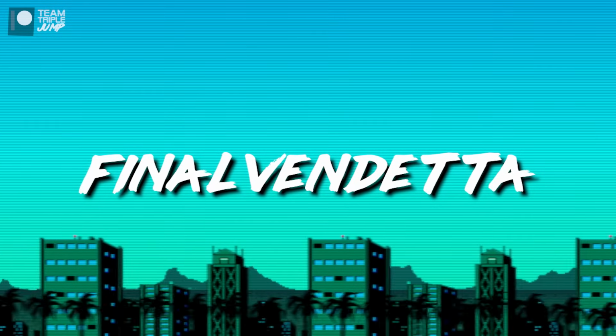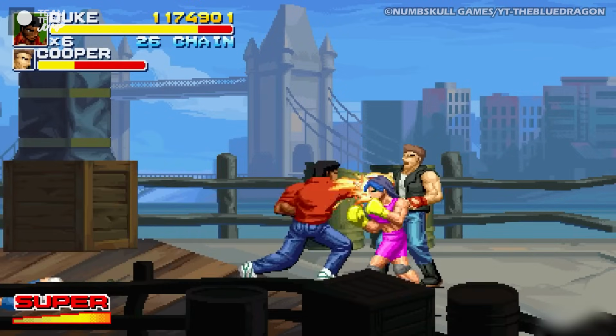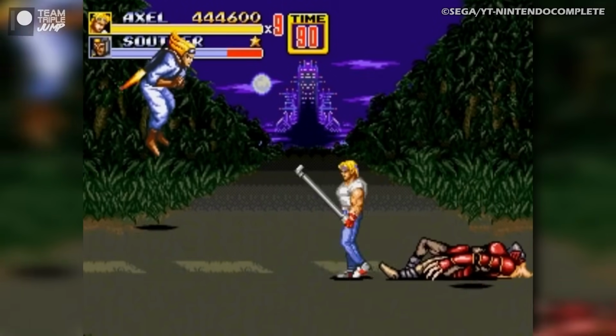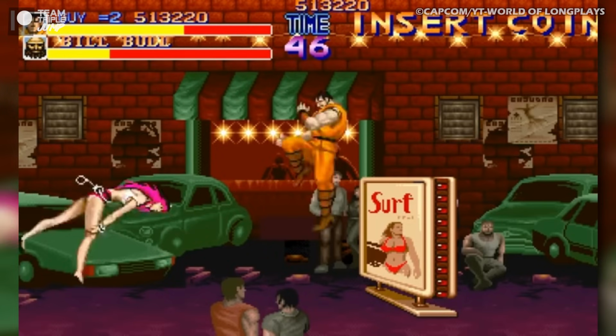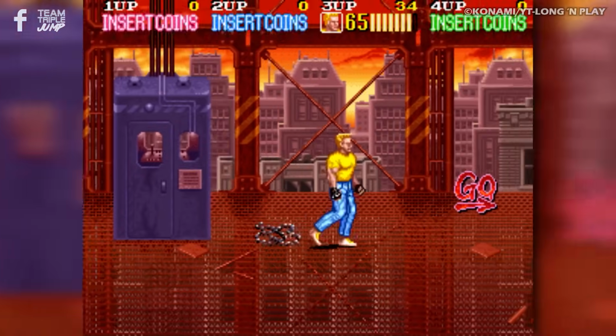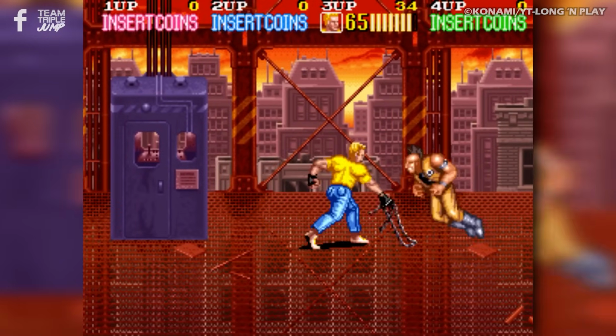Number 8. Final Vendetta. Final Vendetta wears its inspirations plainly and for all to see. Not only does it take many clear cues from Streets of Rage, but it's also heavily influenced by Capcom and Konami arcade classics Final Fight and Vendetta. The clue is in the name there regarding those last two.